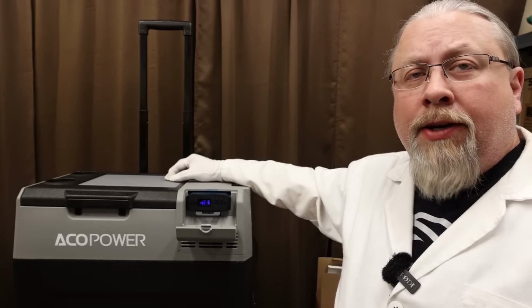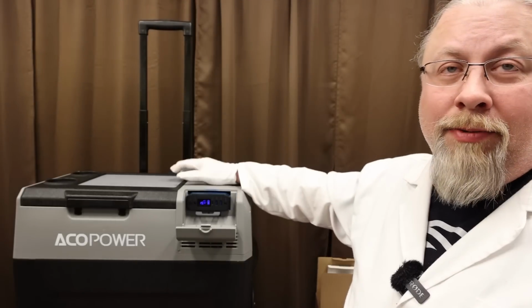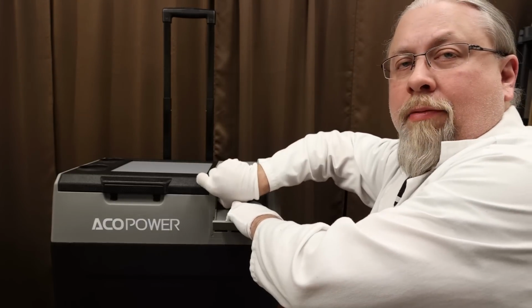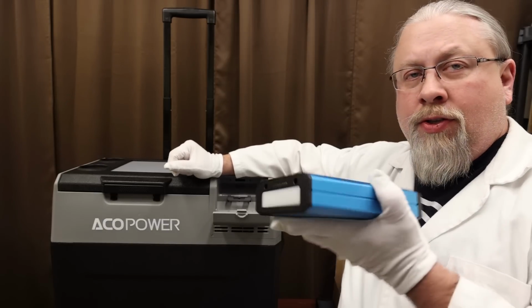6 hours later. Okay, we're back. It's been 6 hours, and I was kind of surprised how much more power this took. It actually says 69%, so we used 30% in 6 hours. So let's go ahead and pull the battery out, and we're going to go charge this and see how many watt hours that is. Should be something in the 40-ish watt hour range, but let's charge it and find out.